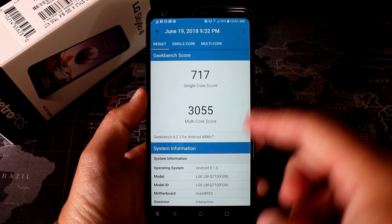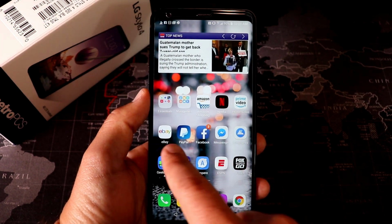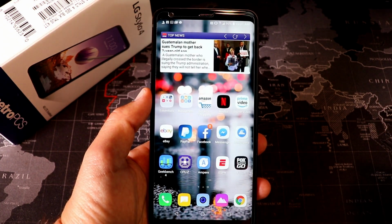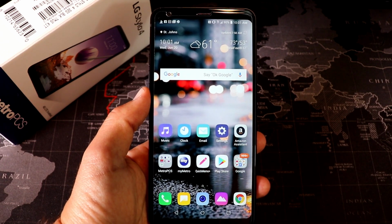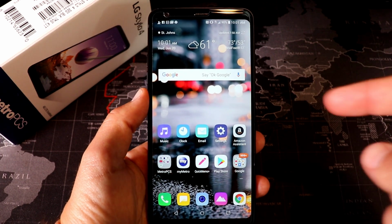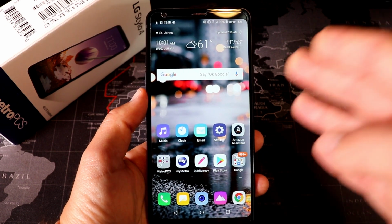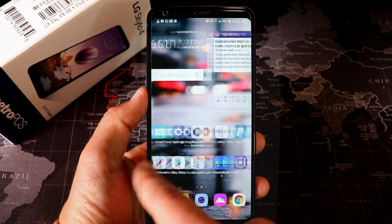But so far, I would say that everything has been running quite smoothly when it comes to everything I've been doing, which basically just means social media, watching some videos on YouTube and Netflix and things like that. Everything is working quite well so far. We'll have to do a lot more testing on it in terms of gaming and things like that. So I'll let you know in my full review how this phone handles in terms of performance. But so far, I will say that it's doing quite well at just about everything I've thrown at it.